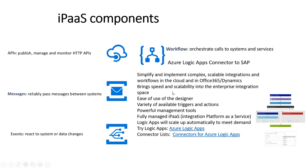Logic Apps is an easy-to-use workflow management solution that is able to integrate with things like Office 365, Dynamics, Salesforce, and many other applications to create very complex workflow management. And it's all built around an easy-to-use designer where you drag and drop the components and just put them all together. To get a list of all the connectors it has built in, you go to this link here.